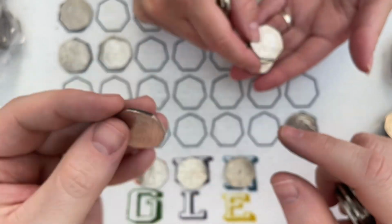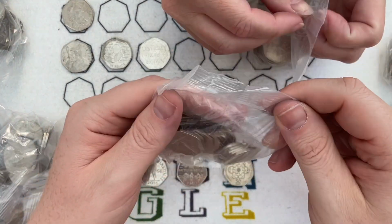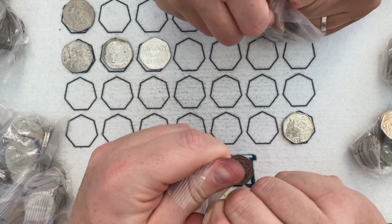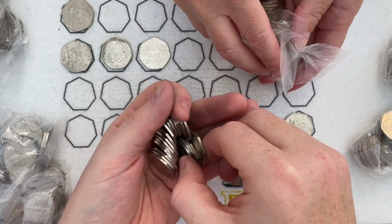There's a Diversity Britain. That's in nice condition as well. But there's over 10 million of them in circulation, so we won't be keeping them. Good start, I feel. It's a good start.